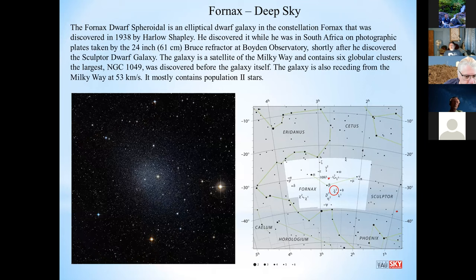One of the Milky Way's satellite galaxies is located in Fornax. The Fornax dwarf spheroidal is an elliptical dwarf galaxy, and it is one of the satellite galaxies in the Milky Way. It was discovered by Harlow Shapley back in the 30s while he was in South Africa. And it was discovered by taking a picture.